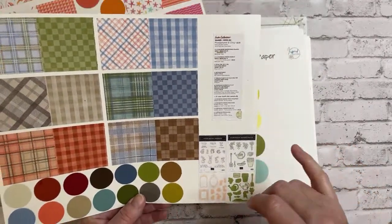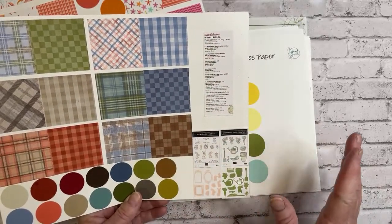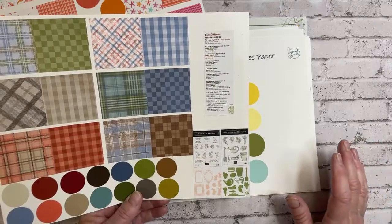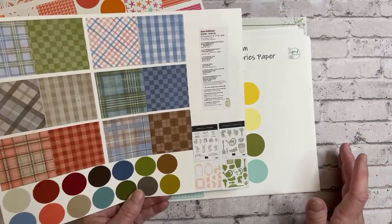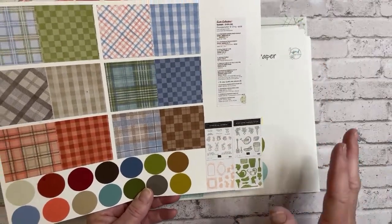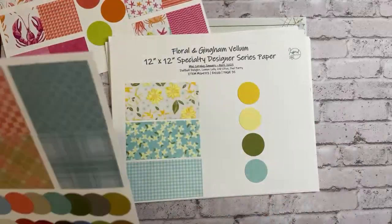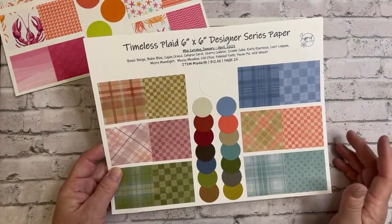Also, what I do is I photocopy from whatever catalog it's in, or if it's an online exclusive, I'll copy and paste the information from the website onto a Microsoft Word document. And I add these on so I remember what this paper goes with. A lot of times I don't use the paper that actually goes with a suite.